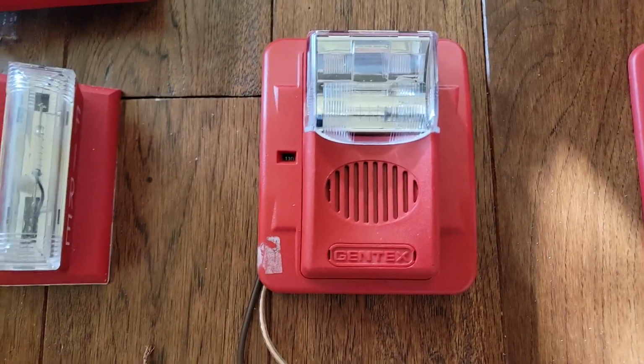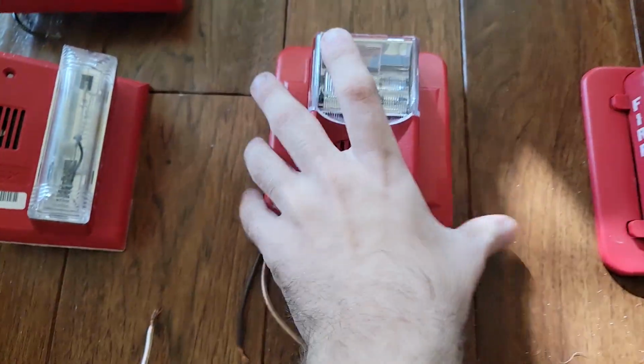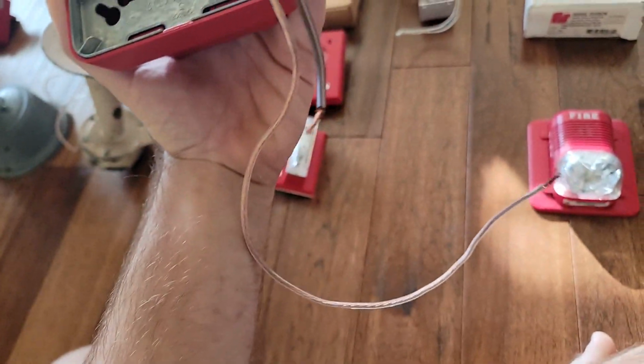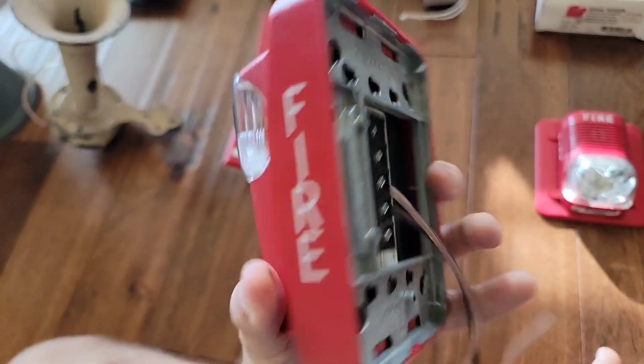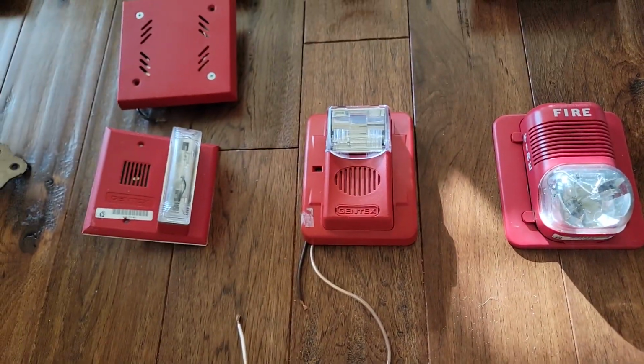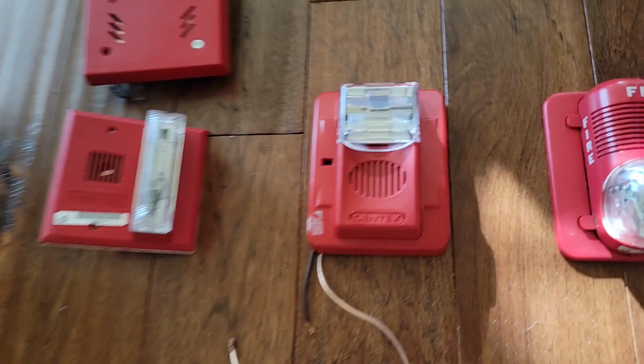All right, and then this right here is a Gentex Commander 3. See, I got the cords wired up to it right now because this was the last electronic horn I sounded.